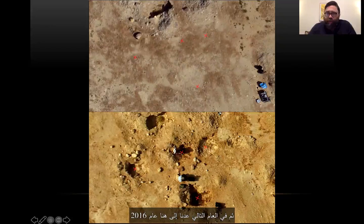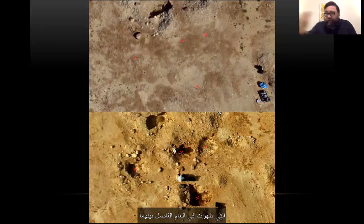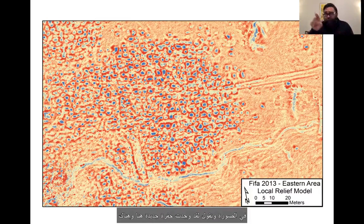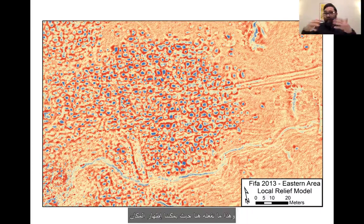And then the following year, when we came back in 2016, this is looking at the same area, top and bottom, 2015 and 2016. There are several new pits that have appeared in the intervening year between when these two pictures were taken. But we can also not just visually inspect the image and say, oh, I see a new pit here and here, we can highlight pits by processing the 3D data in a few different ways.